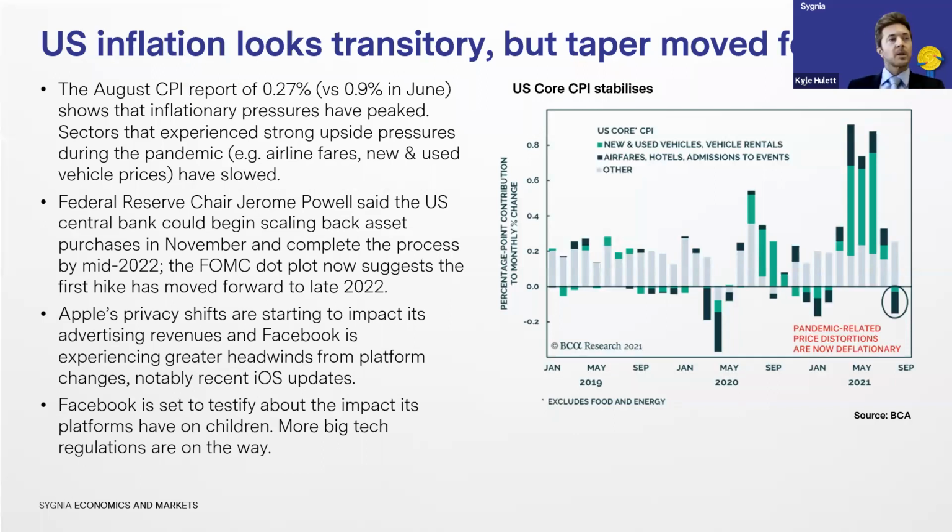Certainly, longer-term inflation expectations aren't a cause for concern. Despite that, Federal Reserve Chair Jerome Powell did say that they are going to start tapering in November, likely to finish tapering in the middle of next year, which means that the first rate hike has moved forward slightly from the beginning of 2023 to the end of 2022. And that is one of the reasons why markets came off this month, why gold and bonds were down in the month of September. We remain underweight the US.